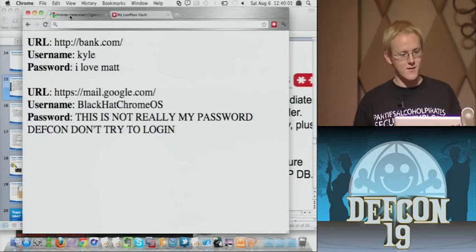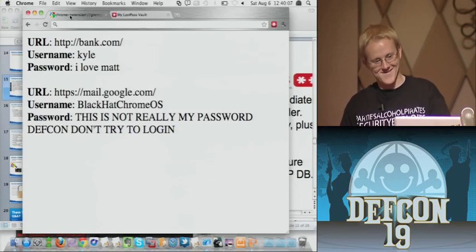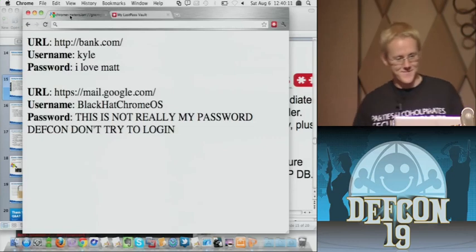That's my password too. So we did this at Black Hat, and we didn't actually write this as not really my password. DEFCON, don't try to log in. And someone logged in and sent us an email.